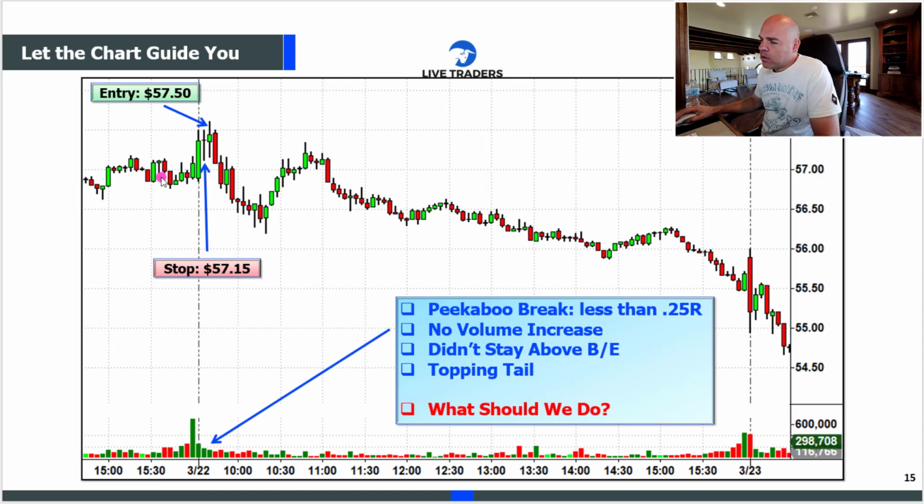Let the chart guide you. Wide range green bar, nice, takes out this area to the left, okay? Bottoming tail, beautiful. So far, this trade looks good. We saw this last week. Looks good. What do you get? Well, peekaboo break.